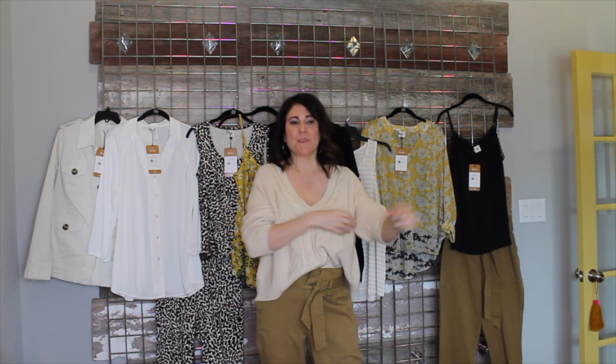Even though it's cropped, because I'm wearing this high-waisted trouser, it's called the Discovery trouser, very, very paper bag-esque, I still had the ability to do a slight front tuck. And for me, I just feel like, only because to the side, a front tuck just looks better on my body type. But I love these two pieces, probably some of my favorite on the line.